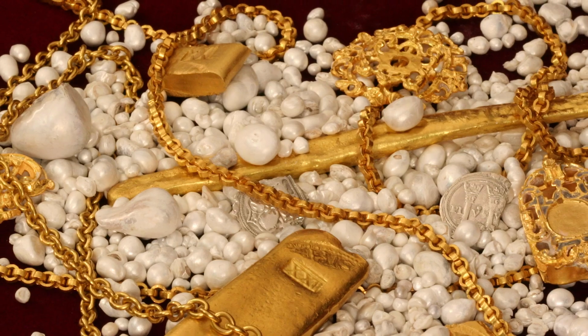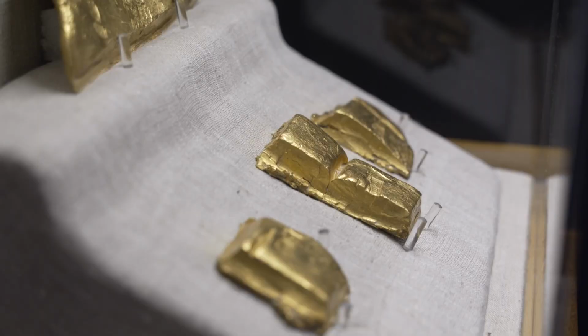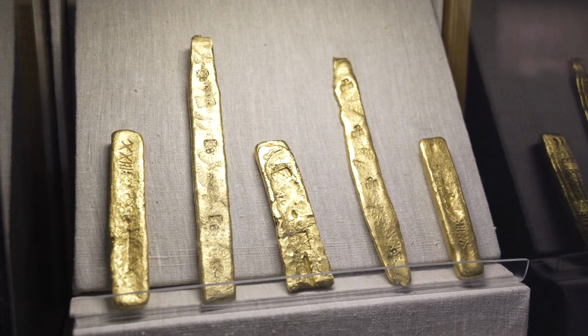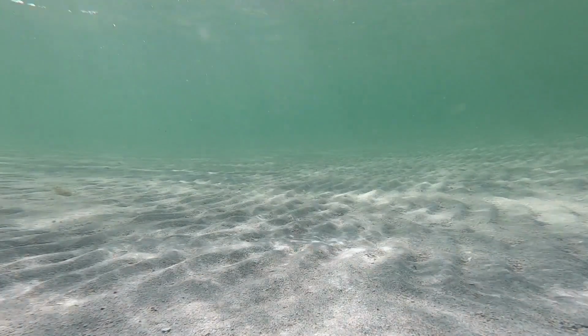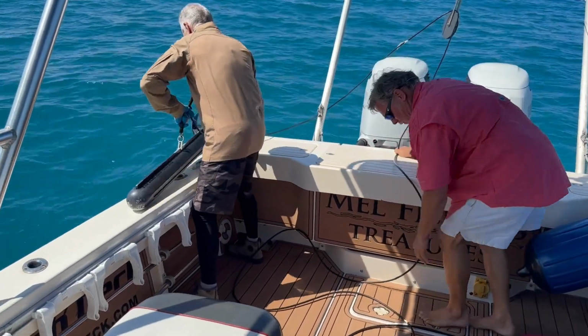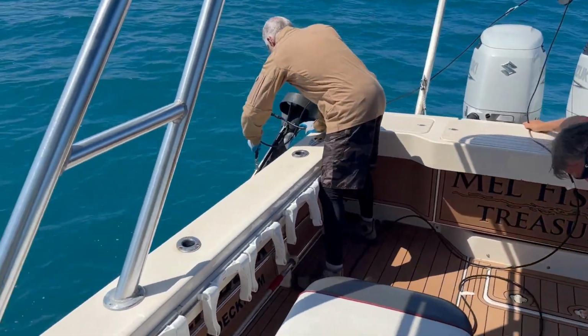It's hard to believe it's real. Really thrilling thing is finding gold on the seafloor because it shines just like it does today. It's dropped into the water in 1622, and when we uncover it, it's still shining like it was brand new. So all told, there's hundreds of millions of dollars in treasure still missing, and that's what we're still looking for today.